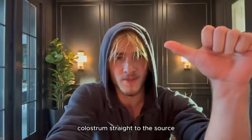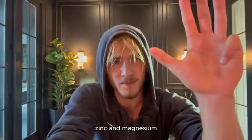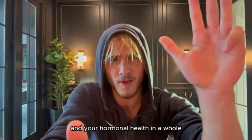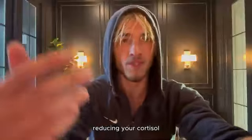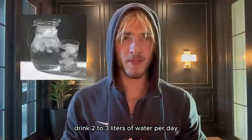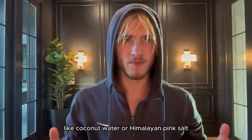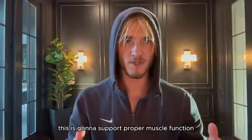Colostrum, straight to the source. L-arginine, an amino acid. Creatine, zinc and magnesium. These can support recovery and your hormonal health as a whole. And ashwagandha, reducing your cortisol. Let's talk about hydration and electrolytes. Drink 2 to 3 liters of water per day and include electrolytes in your drinks, like coconut water or Himalayan pink salt. This is going to support proper muscle function.